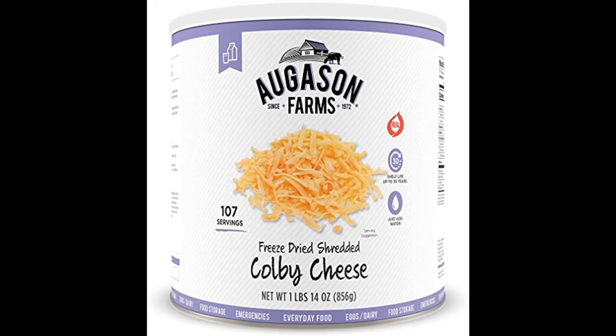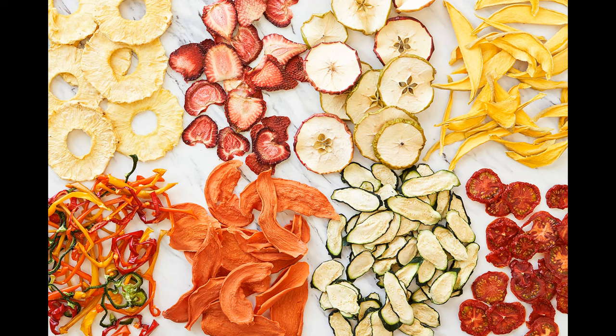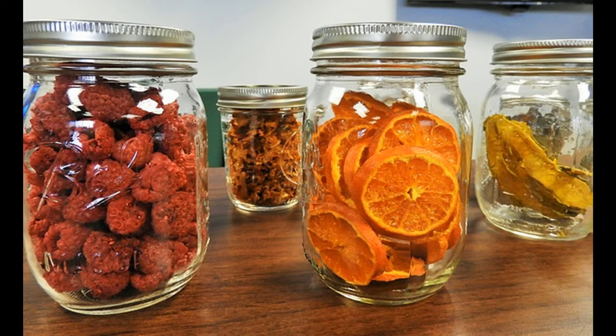Now, something you really want to ponder is if you have a dehydrator, you can dehydrate a lot of things. You can dehydrate fruits. You can dehydrate vegetables. You store them in canning jars or Mylar bags. And this way, you can maximize the life. And you always have maybe some fresh vegetables or fruits that you can eat at any given time.